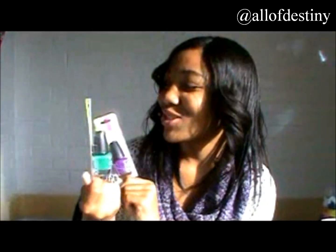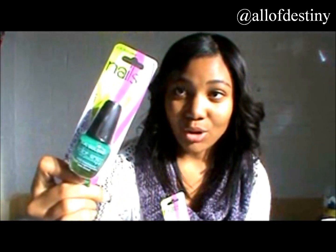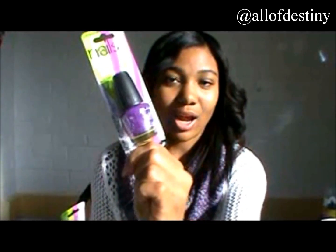Oh, I forgot to show these other nail polishes I got. I'm gonna have to make me a new nail polish thing. I'm running out of space. I got more LA Colors to add to my collection. This one, it is Atomic. Ooh, it's a big dog. I don't have one like this. It's called Atomic by LA Colors. And then I got this one, it's called Nuclear Energy. It's like a purple color.